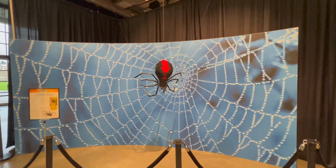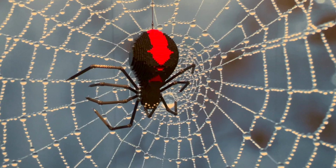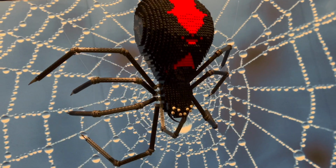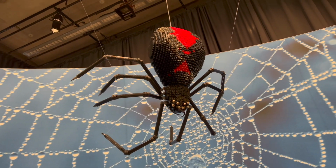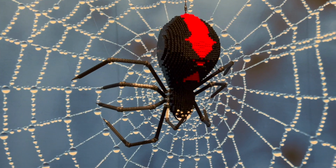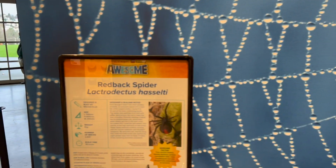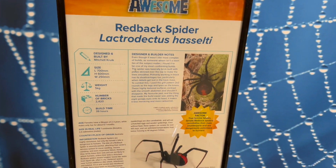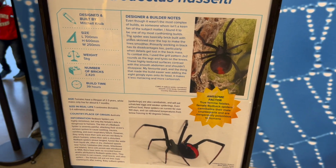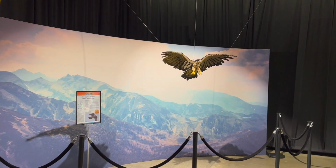And speaking of large-scale Lego animals, the next thing you'll see here is a massive spider. I'm very curious as to how they actually got the limbs to stay in place. They may be just glued because they are just mounted on these standard ball joints. There are of course strings hanging it up as well, so perhaps that could be it, but you can see this is specifically a redback spider here. It weighs 5 kilograms and uses over 2,000 bricks, which is very cool.